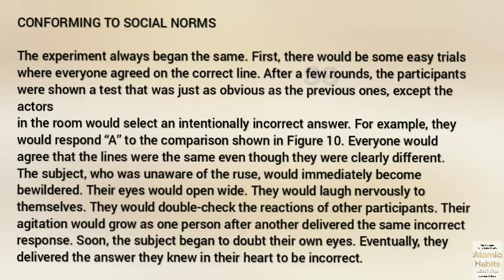The subject who was unaware of the rules would immediately become bewildered. Their eyes would open wide. They would laugh nervously to themselves. They would double check the reactions of the other participants. Their agitation would grow as one person after another delivered the same incorrect response. Soon the subject began to doubt their own eyes. Eventually, they would deliver the answer they knew ought to be incorrect.